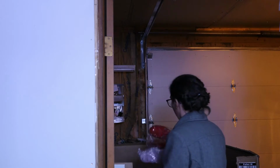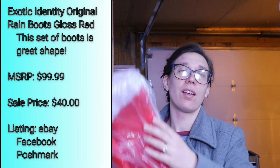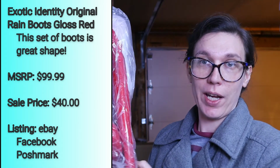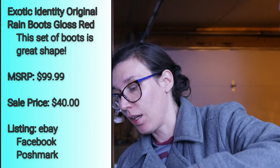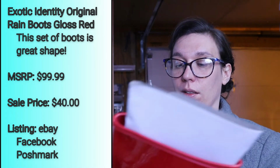Uh-oh. What are these? Oh, they're not my size either. They're size 8 fire engine red Hunter rain boots, which is cool, because these don't come in a box, unfortunately. The other pair we got did, and they sold them like immediately.